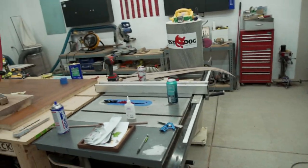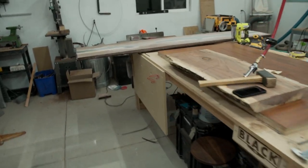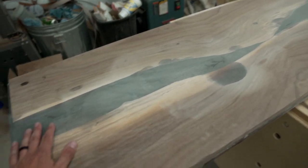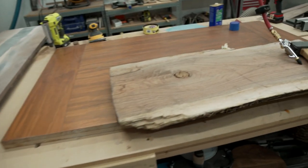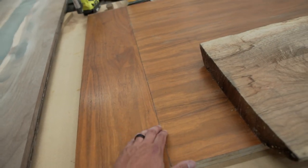The current state of this shop is a disaster. I have a ton of projects going on right now. Like I said, I have this epoxy one going on, this walnut slab with the epoxy down the middle there. And then this table is a client table. I gotta start this tonight.